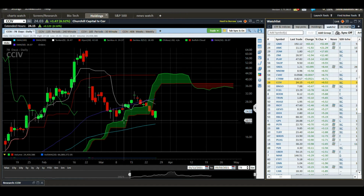Notice how with the cloud, it's thin and straight up, so price really doesn't respect this kind of a cloud. Actually it tried to here and then it failed. The cloud is just too steep for the price to respect this cloud and want to climb up in here, unless we really get some bullish market sentiment.